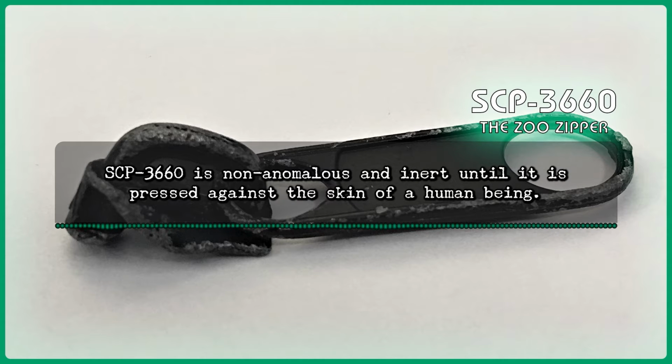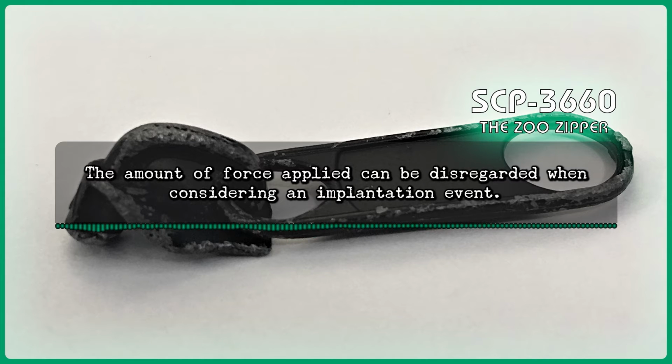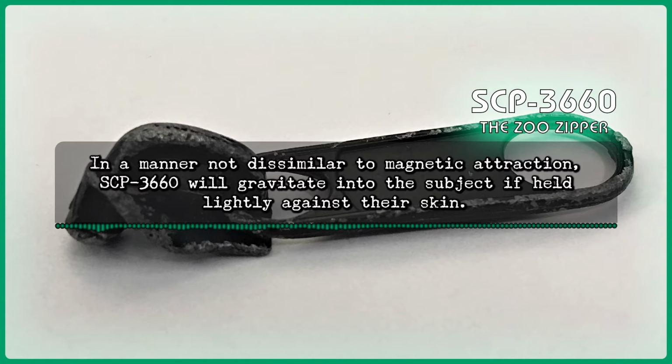SCP-3660 is non-anomalous and inert until it is pressed against the skin of a human being. Footnote 1. Tests with animal subjects have yielded no results. The amount of force applied can be disregarded when considering an implantation event. In a manner not dissimilar to magnetic attraction, SCP-3660 will gravitate into the subject if held lightly against their skin.